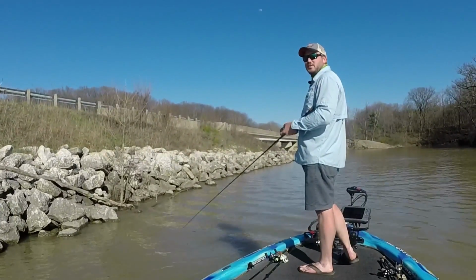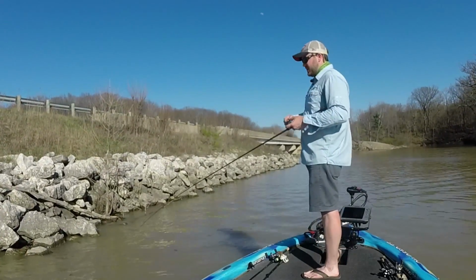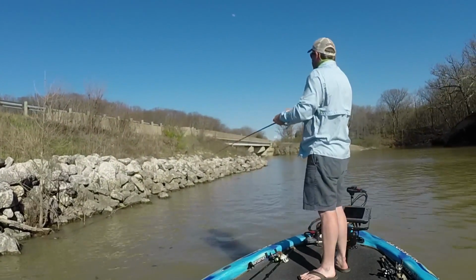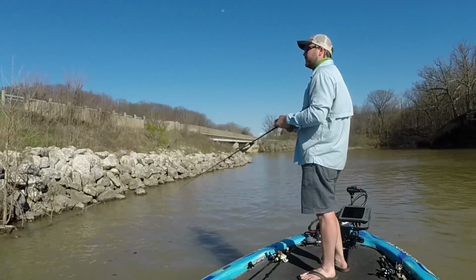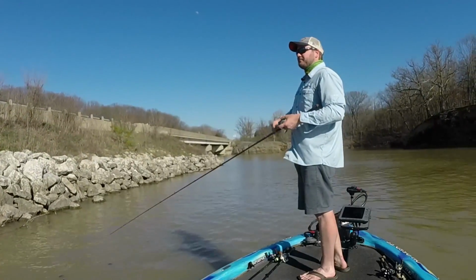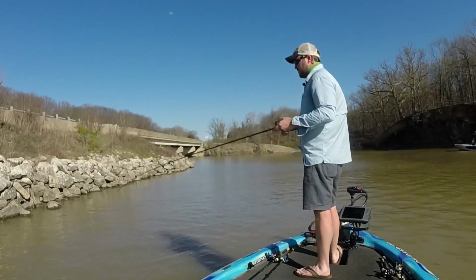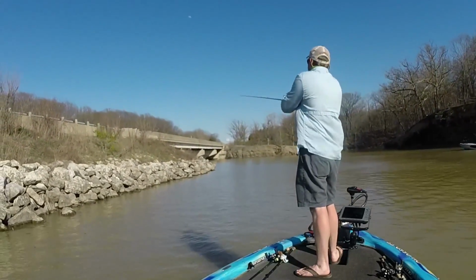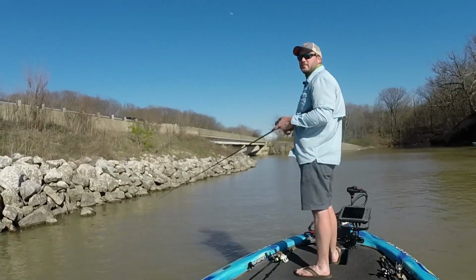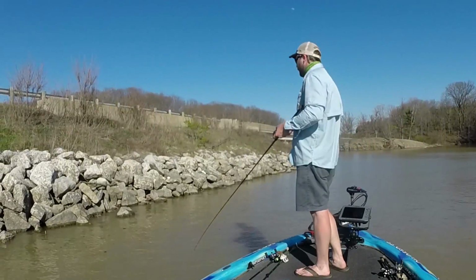So we're going to try something a little bit different. We pulled up to the bridge that separates the middle pool from the upper pool, and we're just going to throw a crankbait along it. We're on the south side of the bridge where the north sun's going to be hitting it best, so the water should be warmer. We're up around the riprap. Hopefully the fish will be up there getting warmed up, maybe rooting around for some crawfish. We'll see.